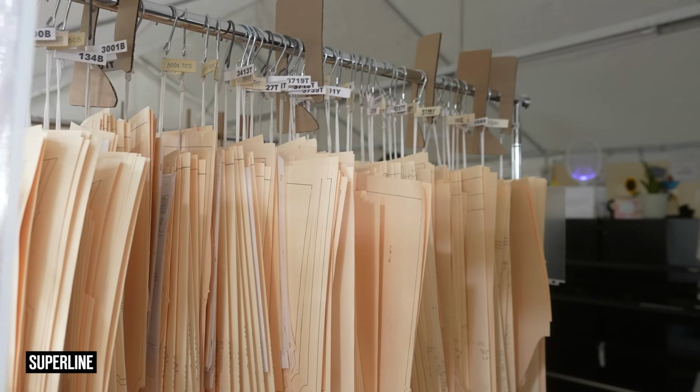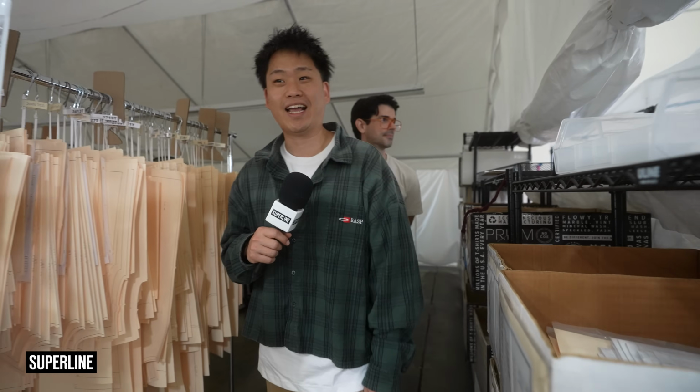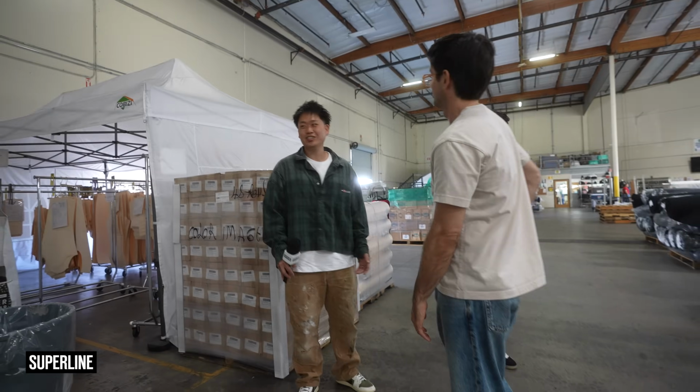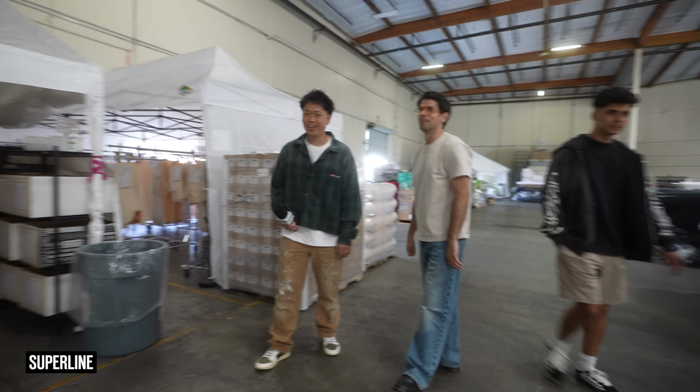How many styles do you think you have across the entire line? Over 200. How do they even set this up? I can't even imagine orchestrating and figuring all this out. Bro, we gotta interview the CEO. That would be crazy. Like, how did you figure this out? There's so many parts. Where do you start? What is the first step?